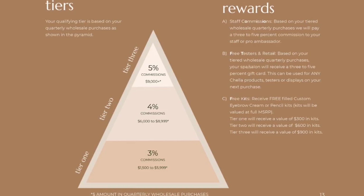And Chris, you want to just quickly walk us through the pyramid real quick? Yeah, for sure. So the first thing that we want to help you do is reach that goal of being a tier 1 reward winner. And how do you do that? You buy $500 a month from us or $1,500 a quarter in Chella purchases.